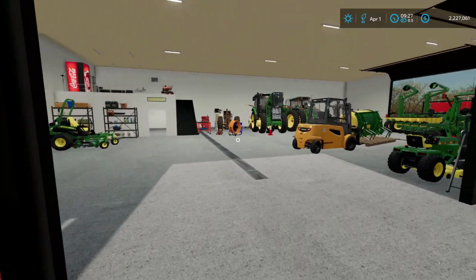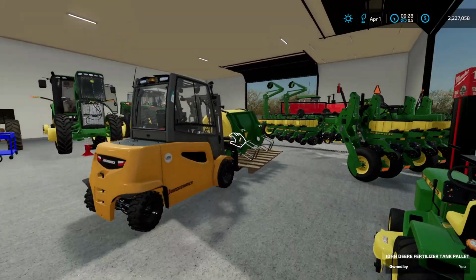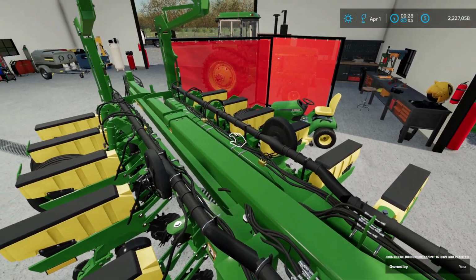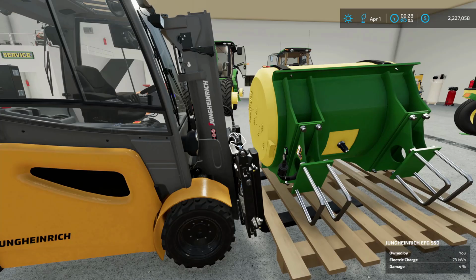I'm sorry I had to. We'll get the rest of these mowers situated in just a little bit. We have other priorities to do by getting this fertilizer tank plumbed in. We have all of our plumbing to the 16 rows done. So now all there really is left to do is get this up in the air.